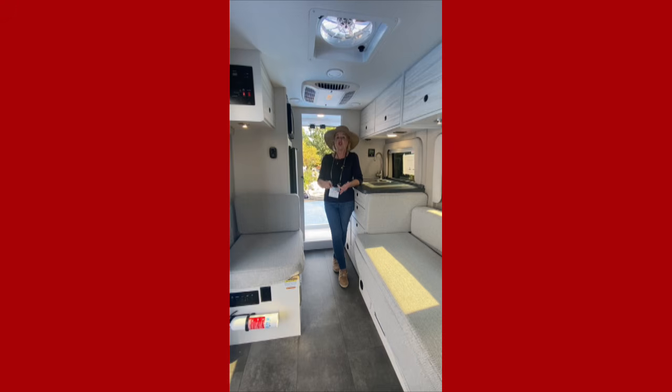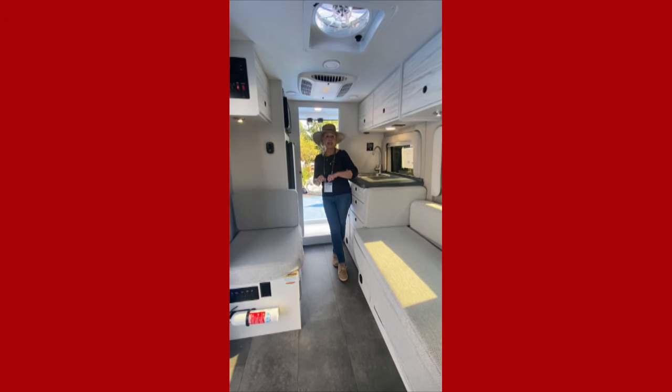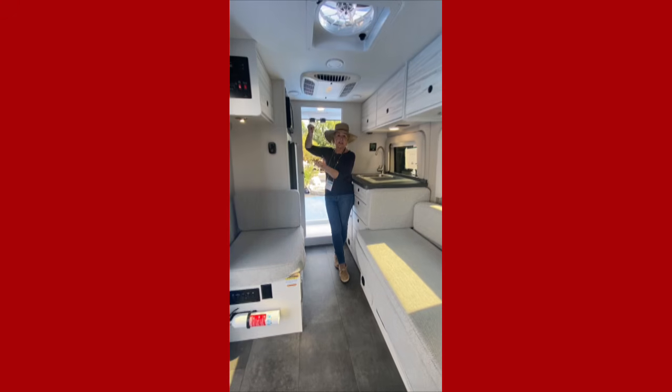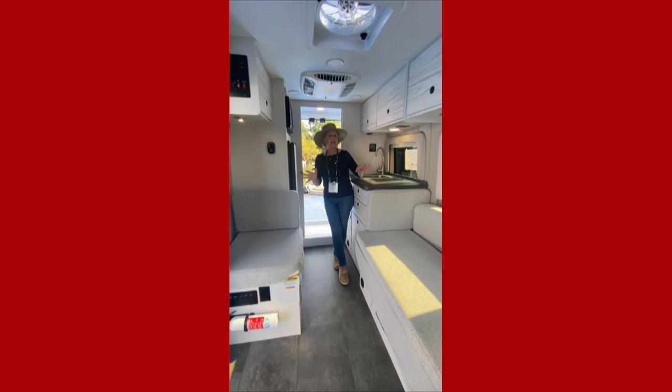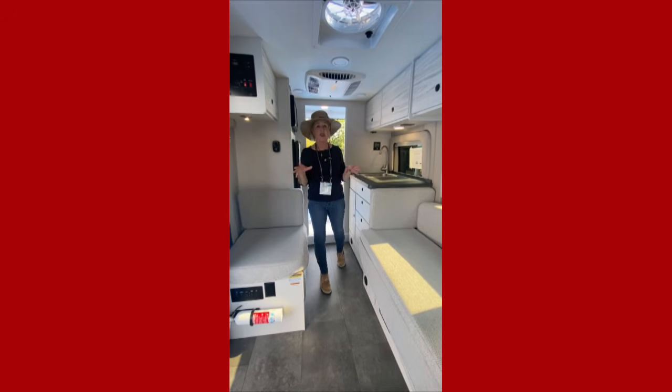This has an 18-gallon water tank in it, a miser shower head. So you could get a lot of showers out of that 18 gallons. It's got a cassette toilet. So you're not going to hook up to a dump station. You're just going to take that out, carry it over to the dump station, and get rid of the waste in that. They're telling me this gets about 17 miles a gallon. It's the Dodge Ram ProMaster chassis.